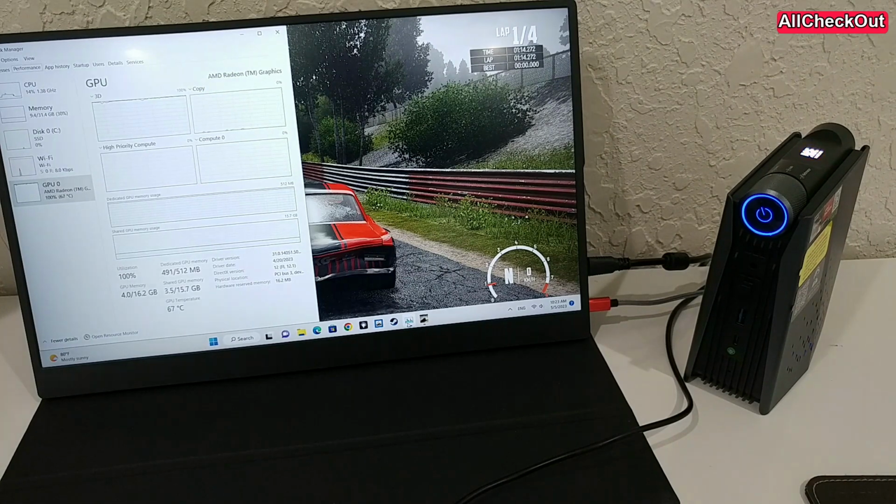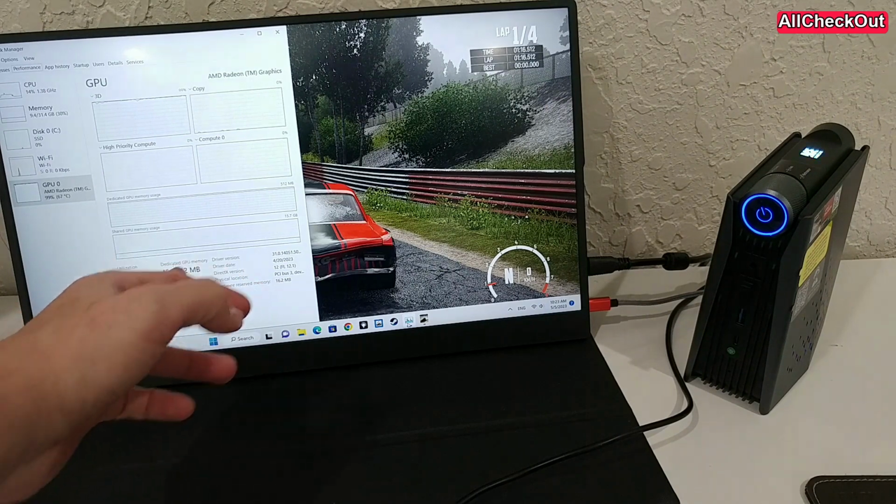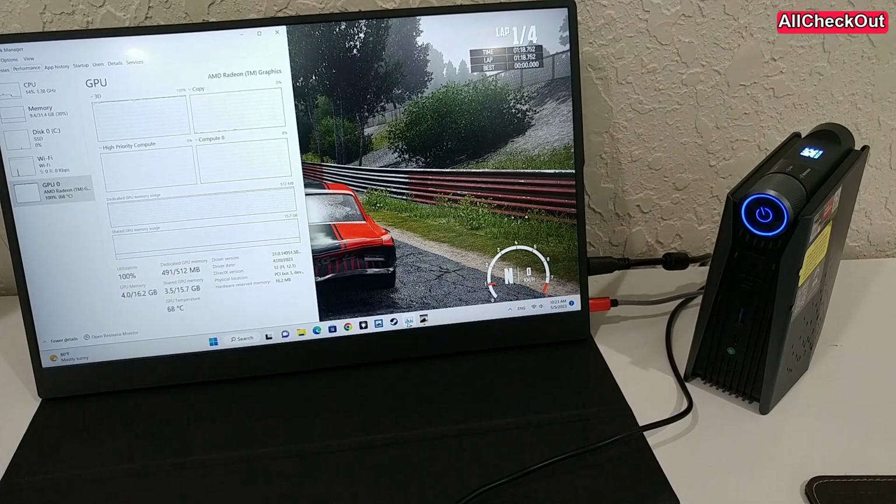So the bottom line for me, there doesn't seem to be any need to allocate more dedicated memory, but I might be wrong. If you have a different opinion, then just let us know. Maybe also show and share some screenshots and tell us about your own experience.